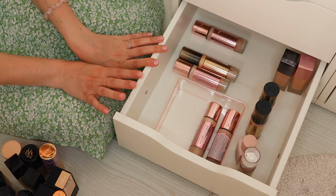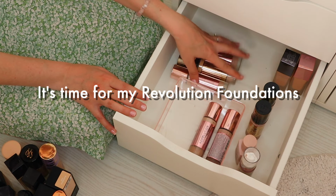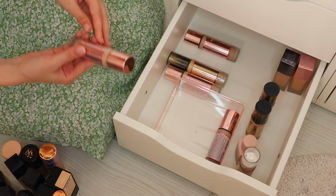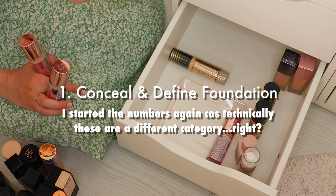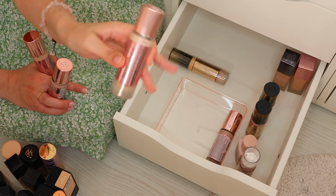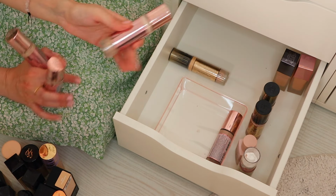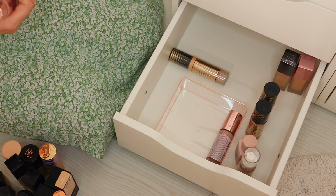Okay, so now what I have left is Revolution foundations. Basically, once I was sent PR and they had sent me these foundations, and so that's why I have so many of them. Just saying. Okay, so we have the Revolution Conceal and Define. This is a lighter shade than the one I use. So no, to be honest, I'm gonna see if I can find somebody who wishes for this foundation because it's an F3.5 and I'm an F4, so I don't want it to be lighter. So I'm going to get rid of this one, and this one's like new. Keep these two.